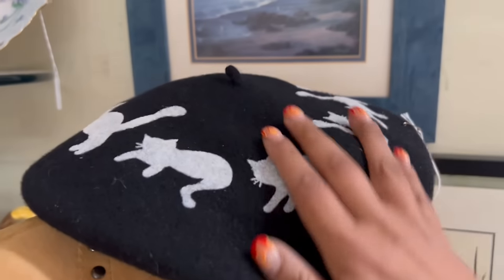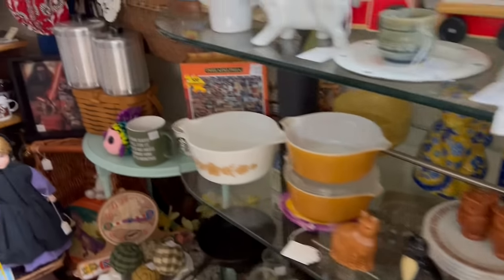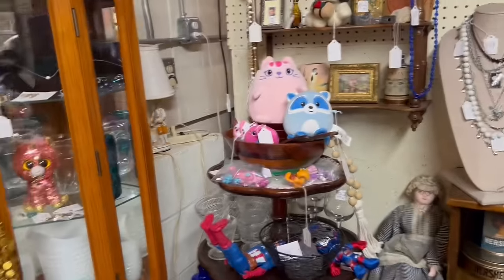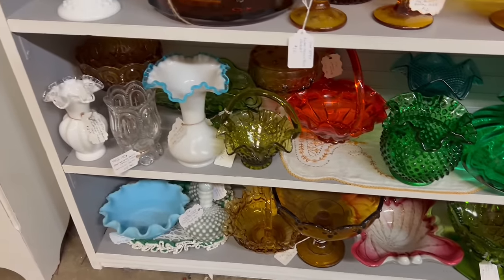Oh my gosh, it's a cat beret. How fabulous. $18. I don't think I can swing that for resale. And I have a really epic beret of my own. My boyfriend got me this ridiculous mushroom beret. It's so fabulous. Yes, I remember this area having epic glass.